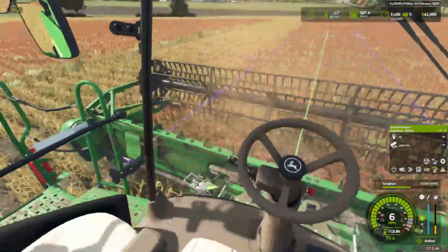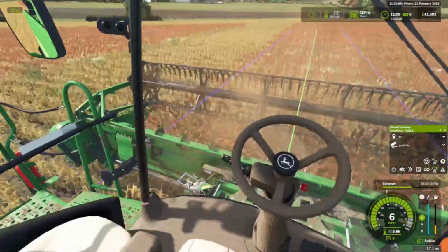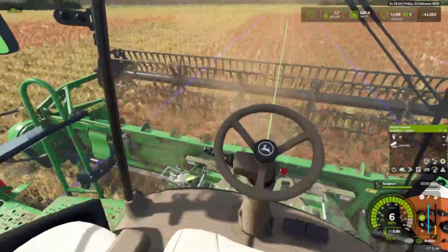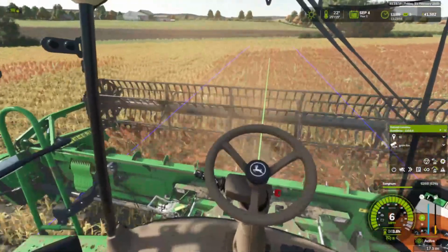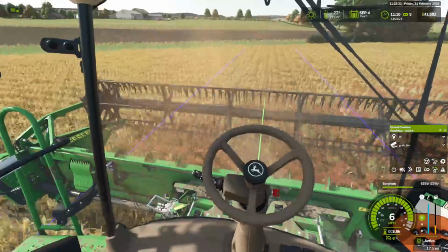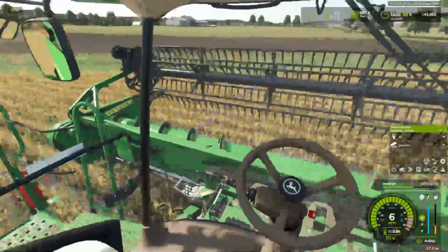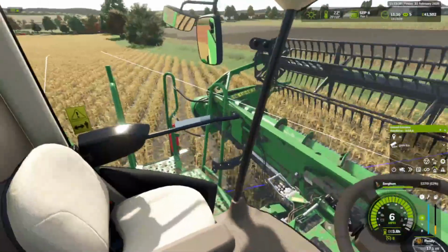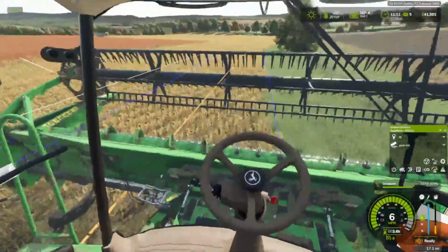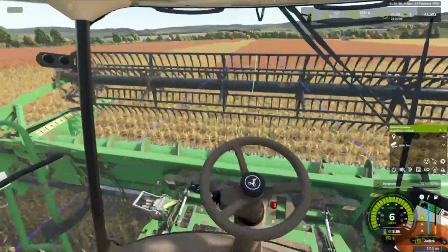Got us half a tank again. It's not yielding too well in here. It's yielding well around the headlands, but this is definitely not yielding as well as what we have been. Probably why Ben's managing to get to the yard and back before we get a full tank.